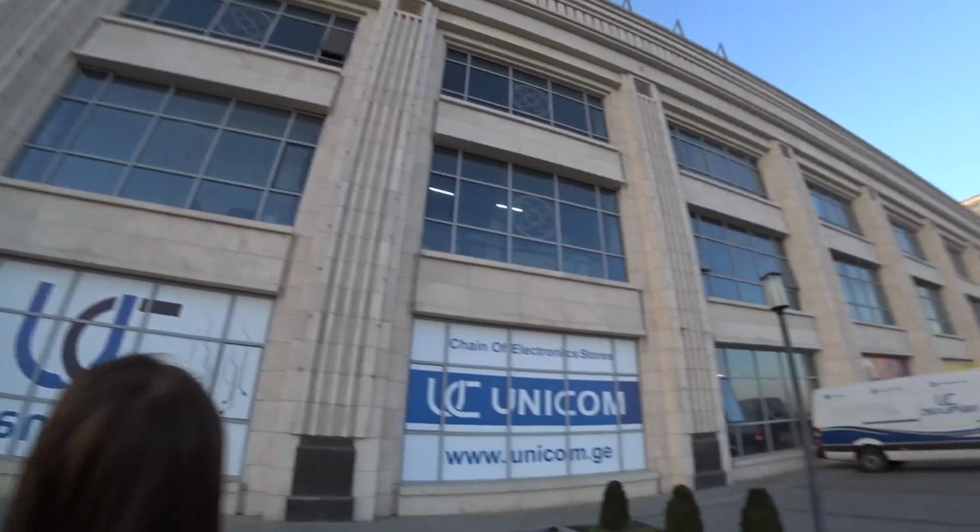But I have an idea that this is actually a sweatshop where the Chinese stuff is made. They outsource it to Georgia. China, I would like to think that's not the case. I would like to think that's not the case. Yeah, I mean, it looks weird. There's literally just a tech store here.